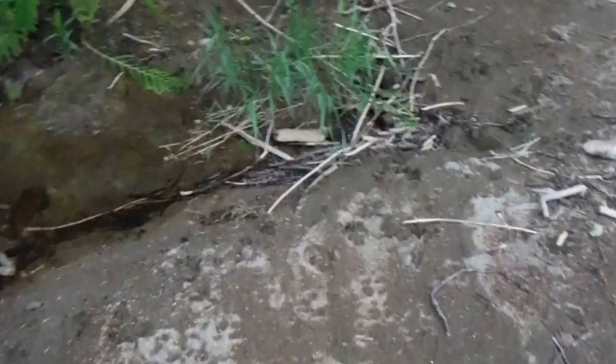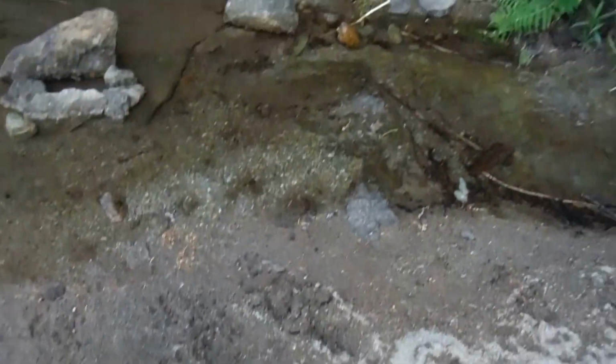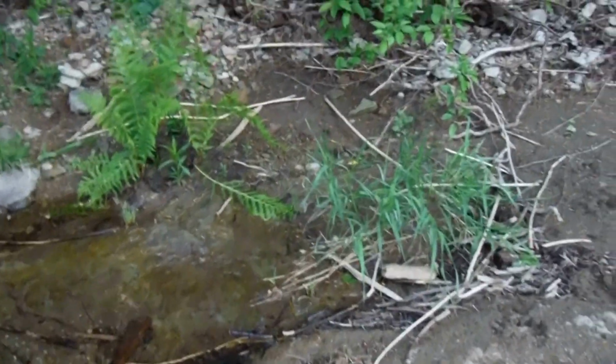We're on another track trap here, all this sand here. A fairly large dog, I'd say at least an 80-pound dog, had been running around here yesterday, goofing off.